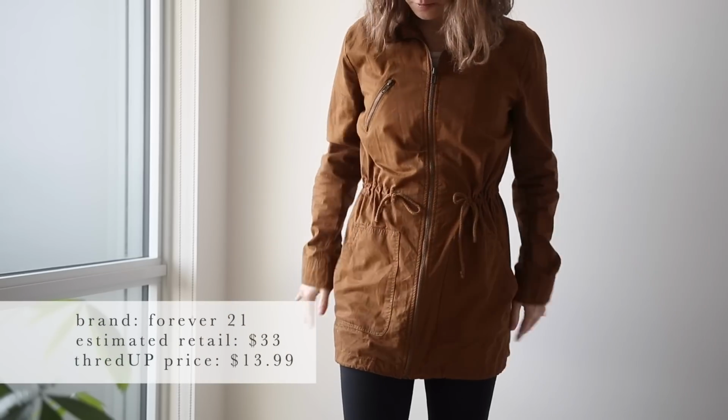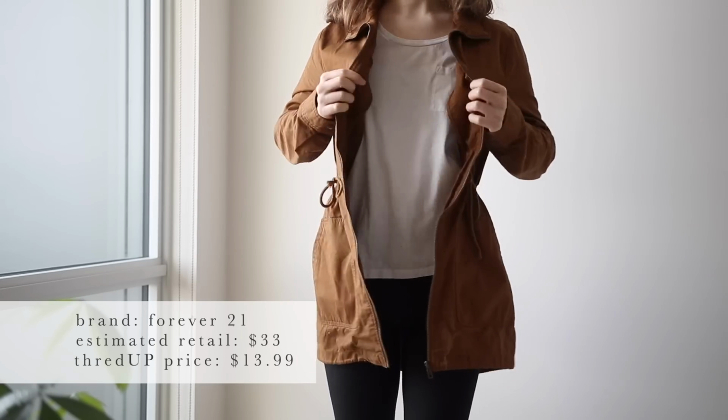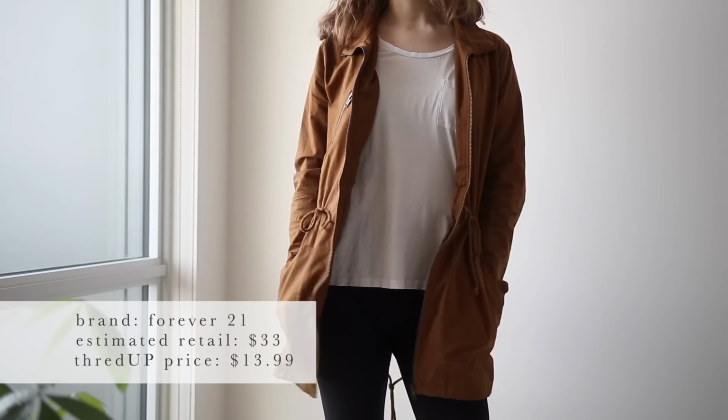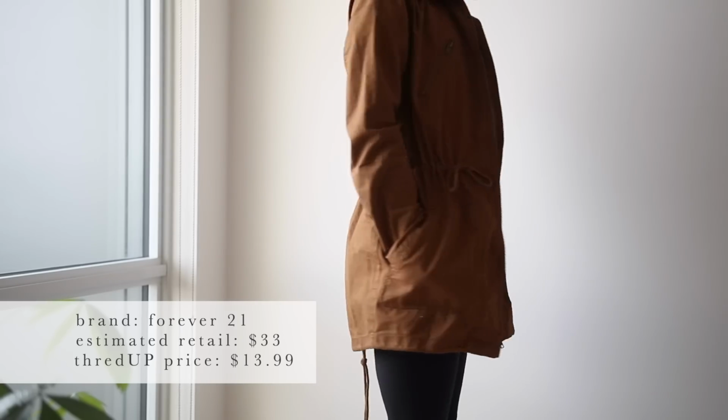I also have a couple other items here that I want to show you that I got recently. I got this jacket that I was on the hunt for. Again, I was able to filter my search, found it really easily. Beautiful tan, kind of camel color, and it's the exact style that I was looking for. So really happy that I found this. This one was from Forever 21. Estimated retail price was $33, and I got it for $13.99.